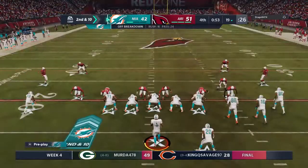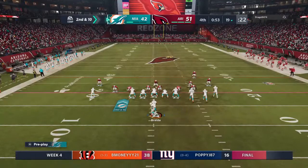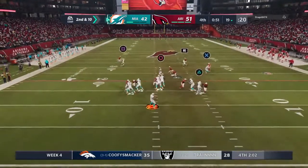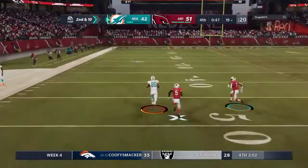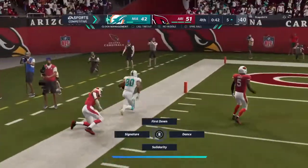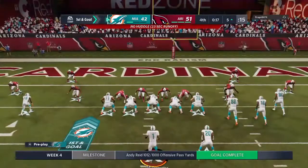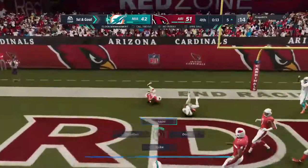So now 2nd and 10 after the incompletion on first down. To throw is Tua. And he's got his favorite target yet again. It's complete. And he's going to get this deep onto Arizona's side of the field. A big play there on the catch and run. 76 yards. And this is caught.